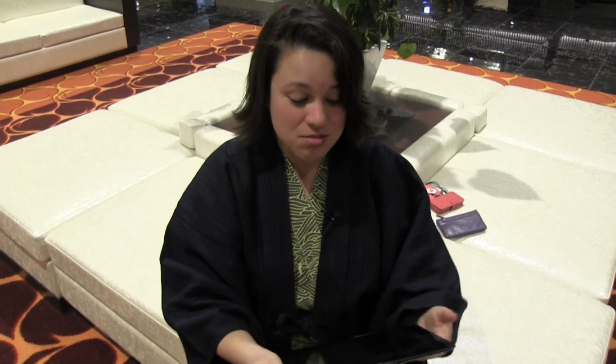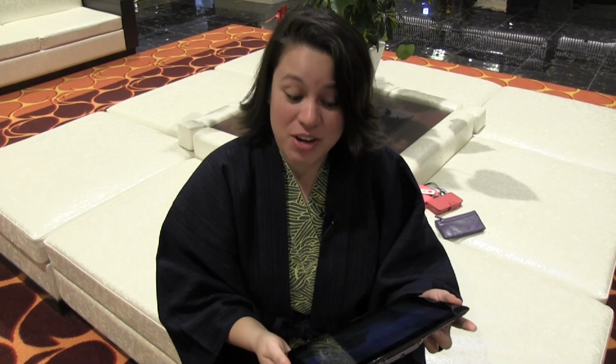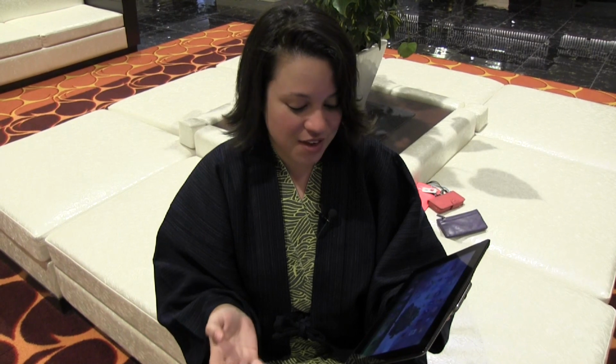One of the things that I do love about it is that I don't have to worry about eating the battery on my phone, right? Because this has an enormous battery itself, and I don't have to worry about completely eating my battery. The other use case where I love that my phone is either charging or isn't losing battery is on the plane.